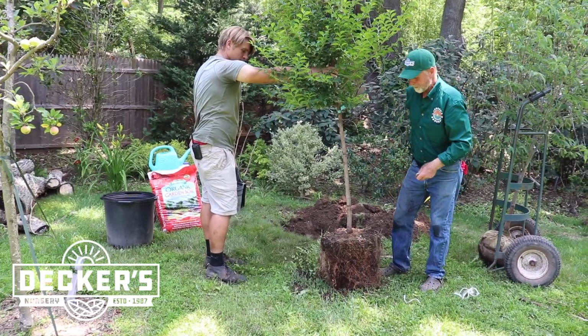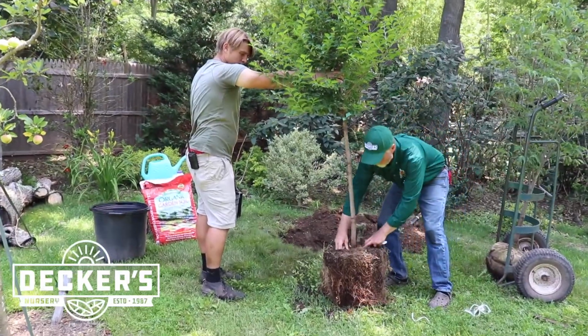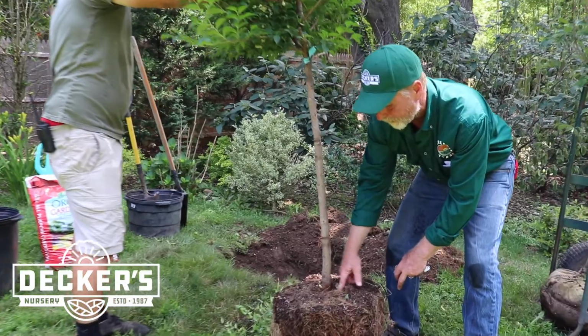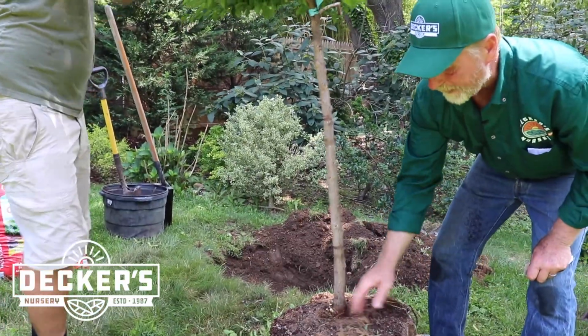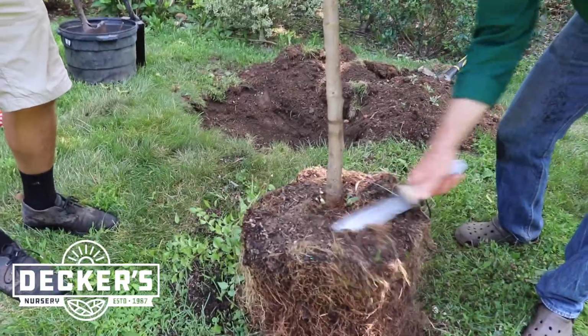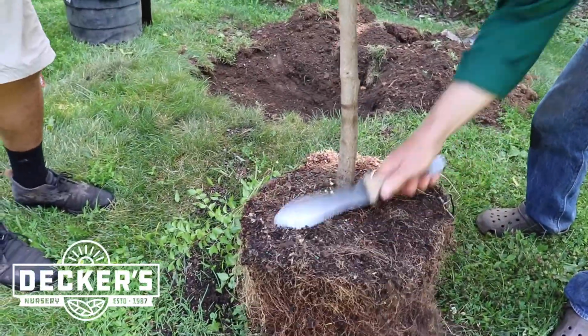So, Matt, are you able to zoom in on that? And you can see I'm starting to identify the flare of the tree. So this is actually the base. So there's going to be a little bit of roots above the soil line, and you can remove that.